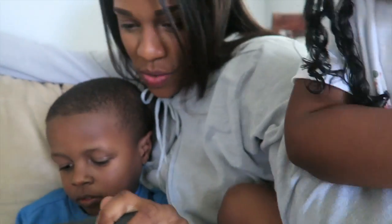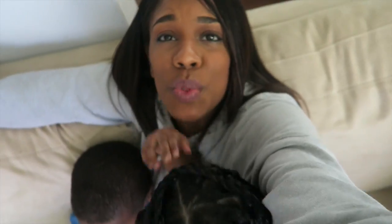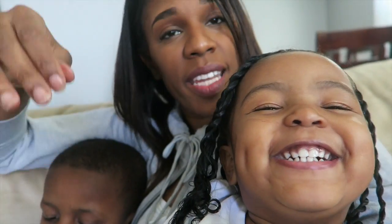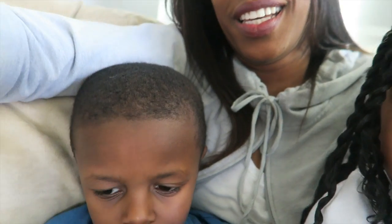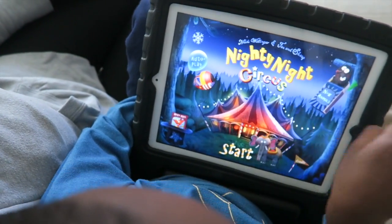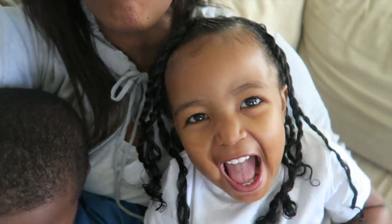Not sure what this app is about right now, but it's really cute. It has really nice illustrations. So everybody's going to bed in the circus. But the cool thing about it that I really like is that the guy narrates the stories and you can pick what language you want to listen to it in. And you get to make animals go to sleep when you turn the lights off. 99th Circus. Yeah, 99th Circus.